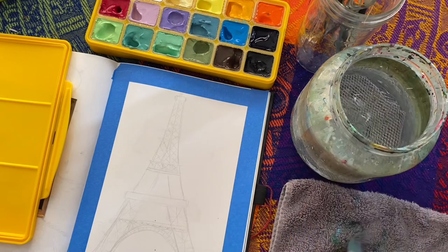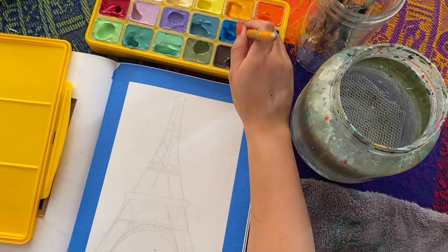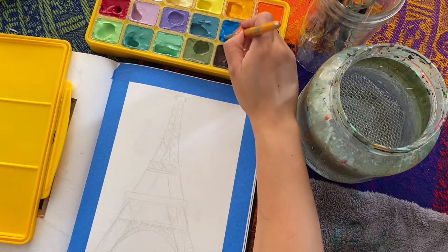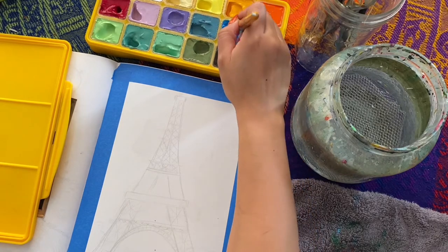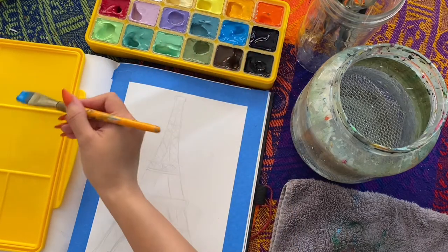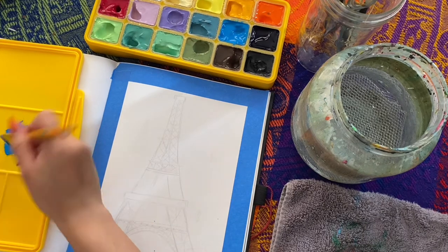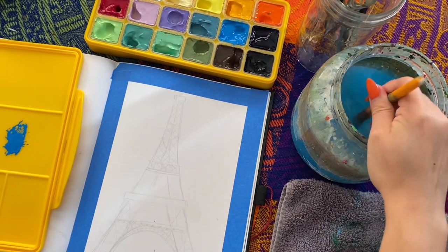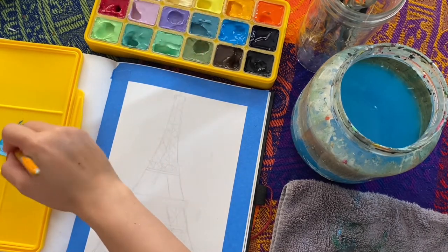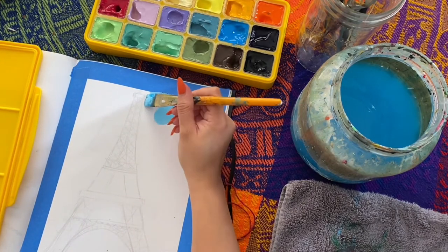So as we are doing this little Eiffel Tower piece, I thought I would throw some information about myself at you while you watch me do this little painting. I am from Chicago. And I've been doing art for as long as I know. I mean, I'm 28, so I got interested in it as a kid, and I just continued on with it, and I knew I wanted to pursue it as a career.